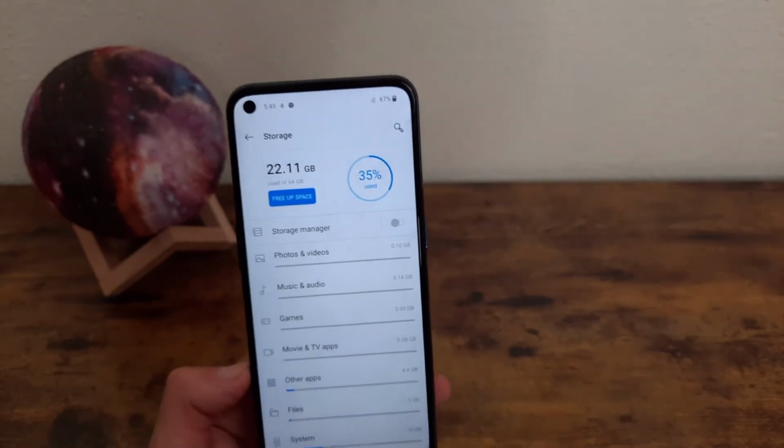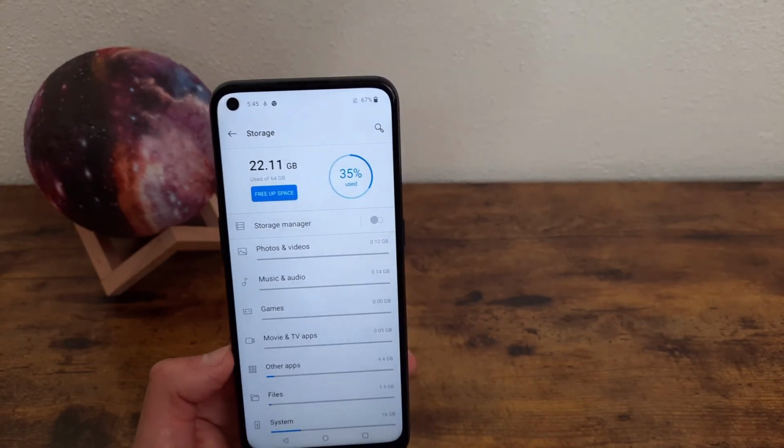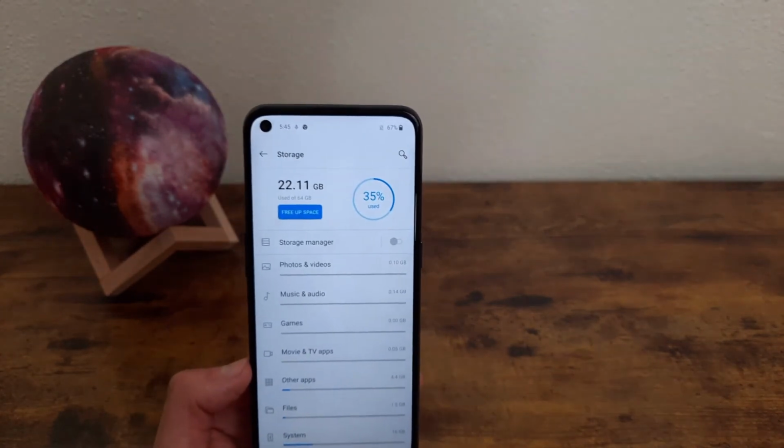So you still have plenty of space available to do whatever you want with. And I really doubt that you're gonna have that many apps to the point where you're not gonna have space for all of them. And if you have a lot of videos, again, you can just put it on a microSD card and it should be fine.